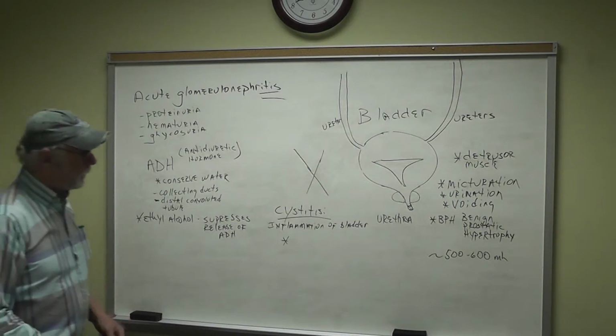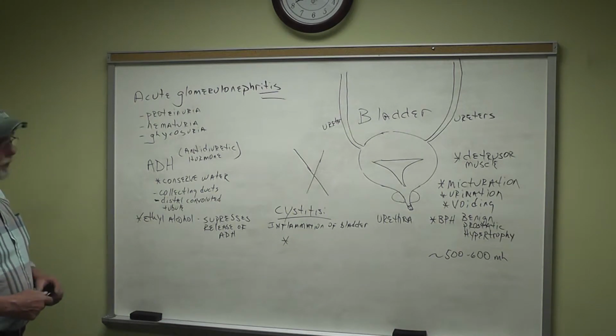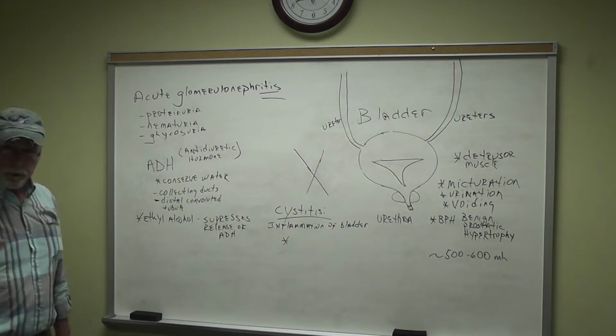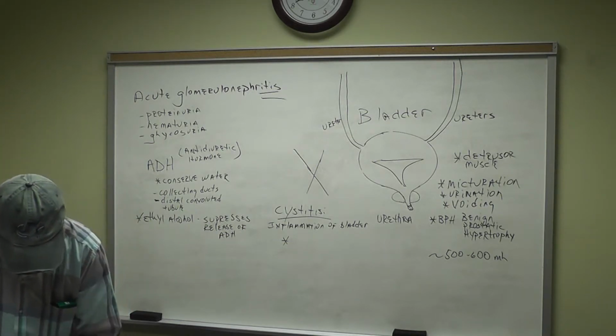And so people who are predisposed to diabetes should not only check their blood sugar, but every so often check the urine. Okay. Anything else that we want to talk about?